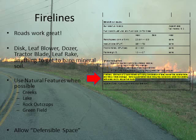This leaf rake is one option. I would not recommend it if you have a leaf blower available. I'm not lazy, I'm efficient, but several miles of using a leaf rake is a little rough on the hands. Leaf blowers, dozers, tractor blades, basically anything to get 2 feet of bare mineral soil. That's the key. We want to get to bare mineral soil. Dirt does not burn, okay, unless it's got a whole lot of organic matter in it. But just in general, dirt does not burn. So we want bare mineral soil, or like I said, if you've got the luxury of having water or rocks.